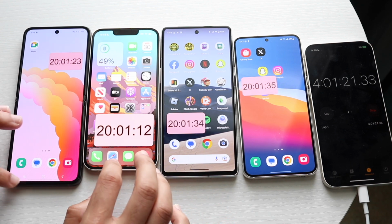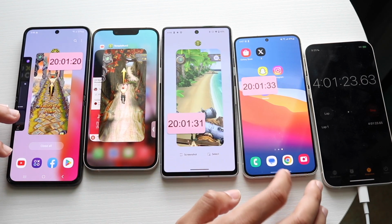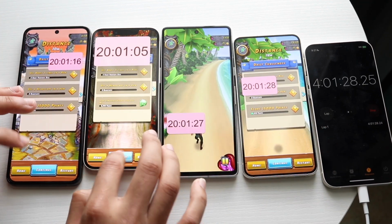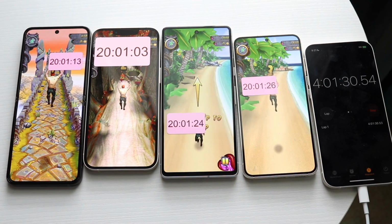We'll check back in about another hour, maybe 2 hours, and see where we're at. I think within 2 hours, I actually don't know if one's going to die first or whichever one, but I guess we'll see what happens in about another 2 hours from now.